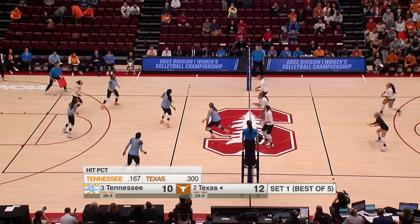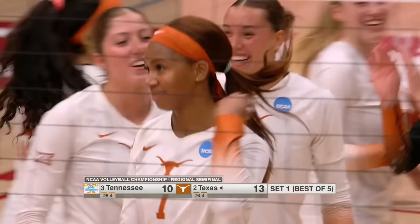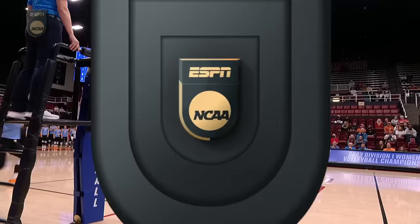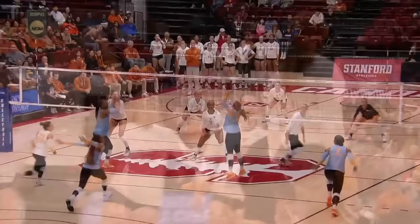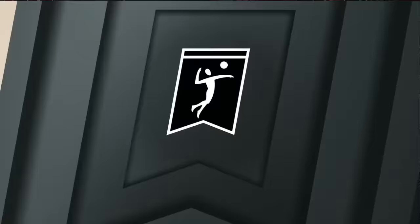Fingle. O'Neal! The defense has been the story so far for Texas against the Tennessee attack. You've got a team who is second in the nation in blocking, led by Asia O'Neal, first in the nation in blocking. And look at this, on her way down, the tip back. This Texas block, the length and the athleticism. They have the ability to take over a match.